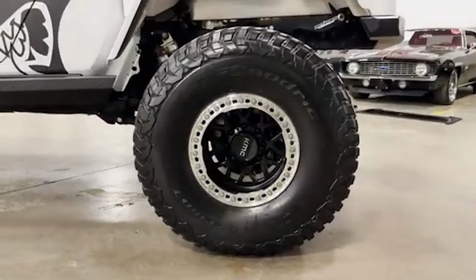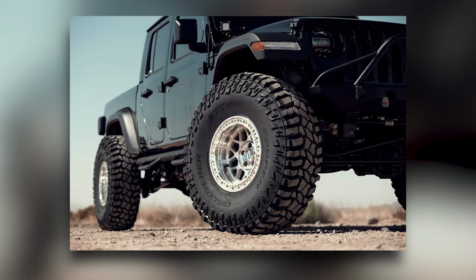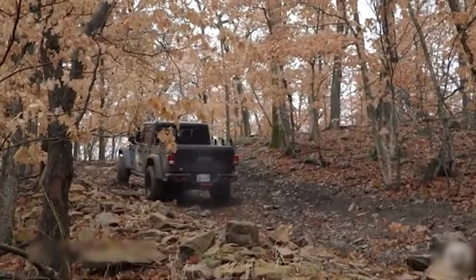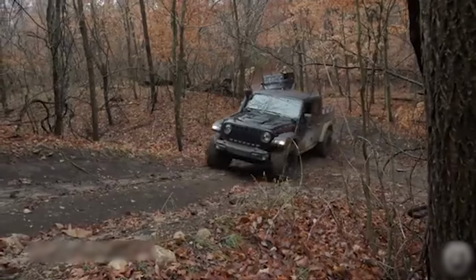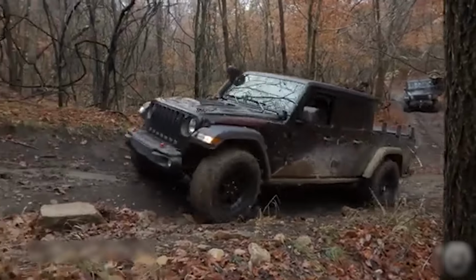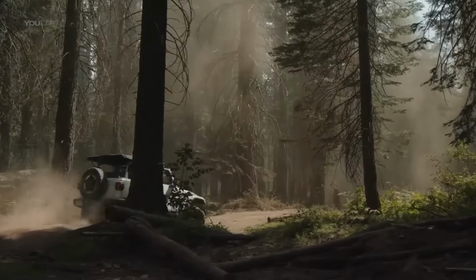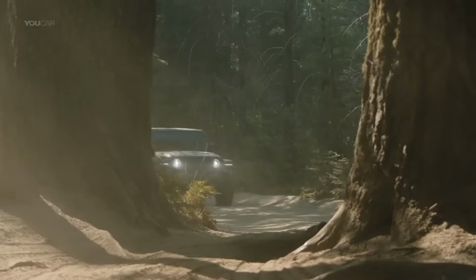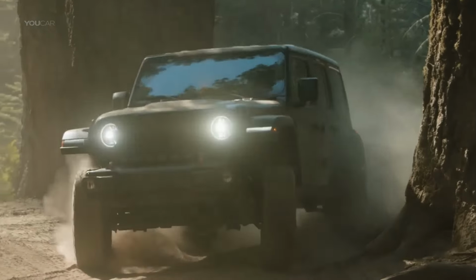One area where the Gladiator really shines is braking performance. Jeep has equipped the truck with a braking system that delivers excellent stopping power. Whether you're crawling down a steep incline or stopping short in city traffic, the brake pedal feels natural and responsive, inspiring confidence even in challenging driving situations. Among mid-sized trucks, the Gladiator's brakes are often praised as some of the best in the class. This might not fully make up for the ride quality issues, but it's a small victory worth celebrating.